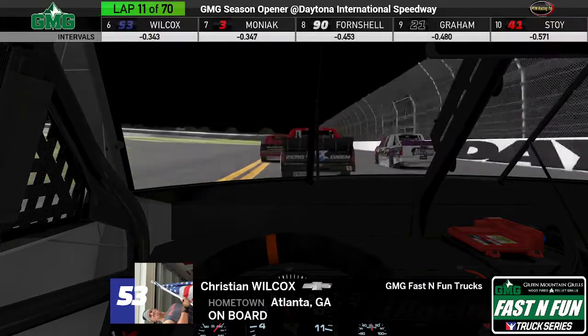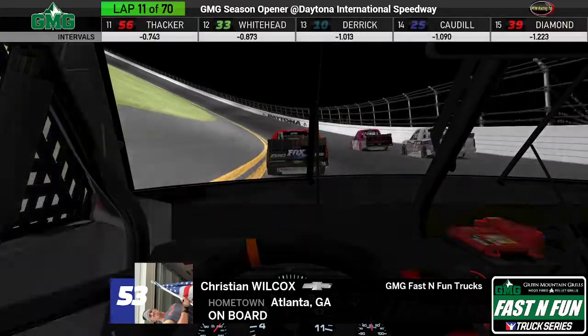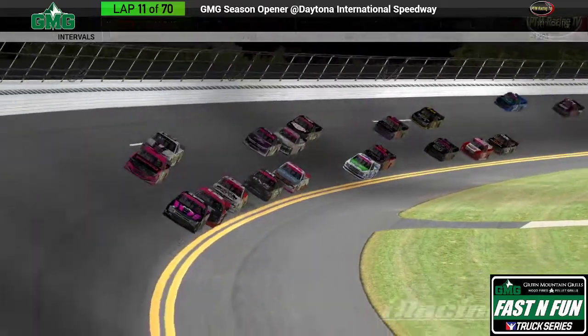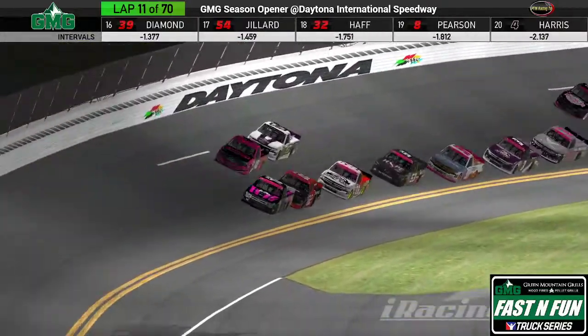Down onto the back straightaway they go here. Still a battle between drivers here. Christian Wilcox now moving up 13 spots in this field. He started back in 19th. He's currently in 6th. While B17's Brandon Ball, remember the last time we saw this man on a play track?